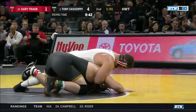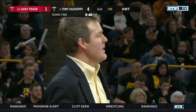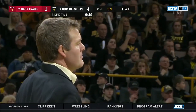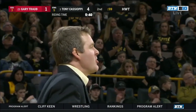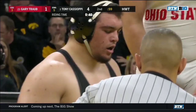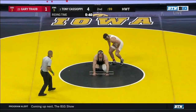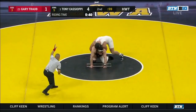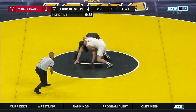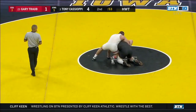Traub's been able to ride Cassioppi for the first minute. Yeah, it's pretty safe to say that maybe Cassioppi's never felt that position before, but it's certainly a confidence getter for him, keeping him down. Last weekend in Illinois, Ohio State picking up its 800th victory as a program in their 100 years on the mat. Right, good work there.